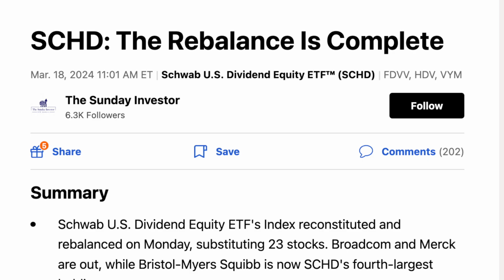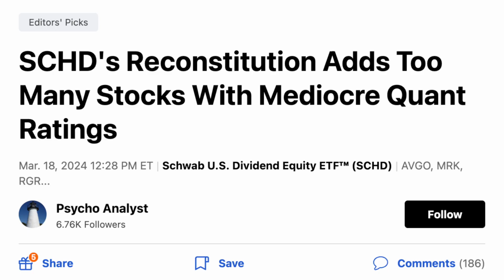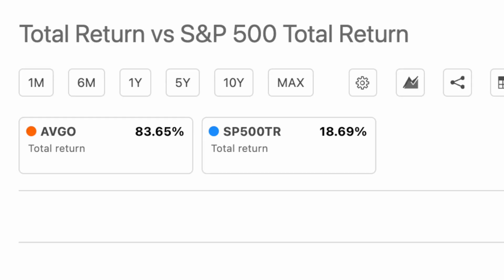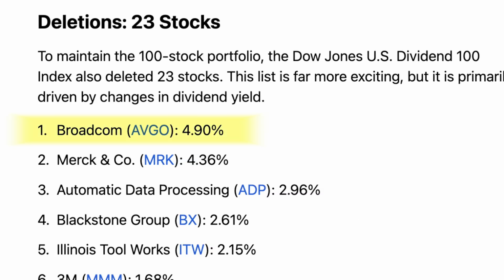And a good example of this was actually earlier in the year with SEHD and the changes that they made in March, because people were upset that companies like Broadcom were removed from the index. But ultimately, it didn't fit their criteria of kind of undervalued stocks, because obviously Broadcom had run up a bunch the year before. And the tough part about that for SEHD investors is, if you take a look at the performance since that change happened on March 18th, Broadcom is up over 83% in total return. And at the time that it was removed, it had a close to 5% weight in the index.